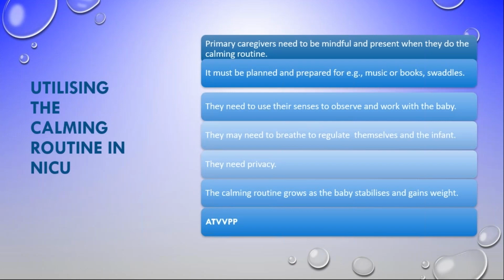They must use their senses to observe and learn the baby's cues. You may need to get the mother to breathe to regulate the baby, because the baby is going to go skin to skin. And if you say to the mom, breathe deeply, breathe out, breathe deeply, the baby will regulate.